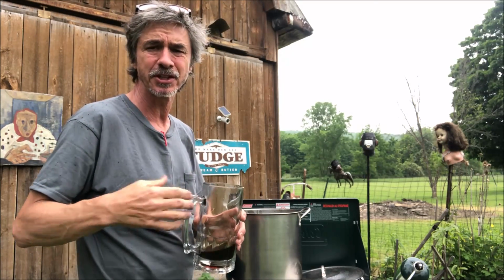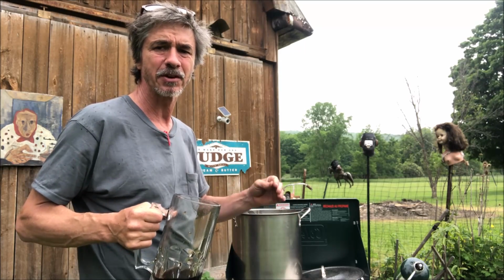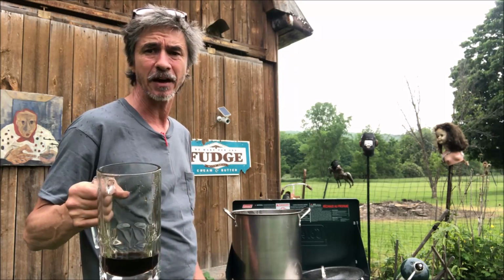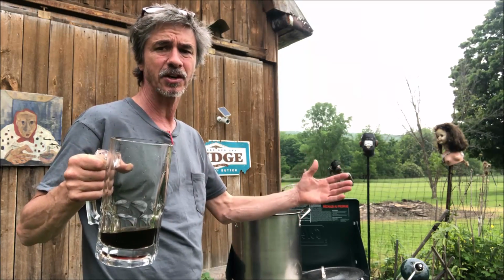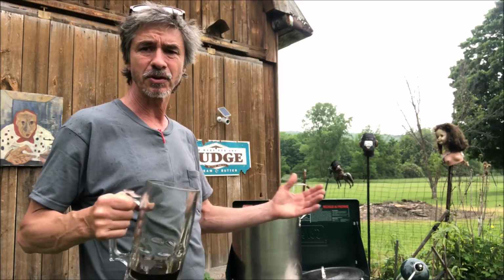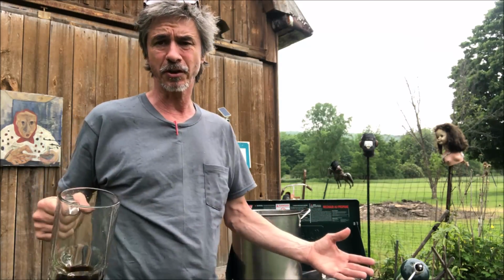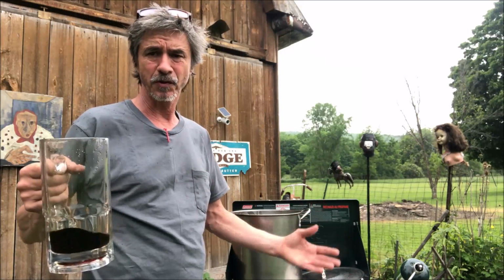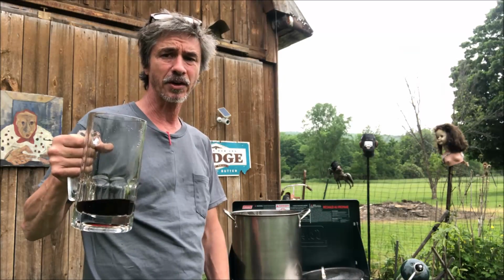I can taste the reishi mushroom in it. That Ganoderma just gives it a little bitterness. I like it like that. You don't have to put the reishi mushroom in there. This is just how I drink it. You don't have to do what I do. I'm just showing you what I do. You can prepare it any way that you want. You could wash your hands. You could drink it out of a clean mug. I don't give a shit. I'm just showing you what I do with chaga.